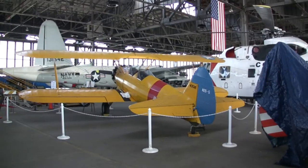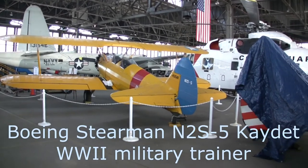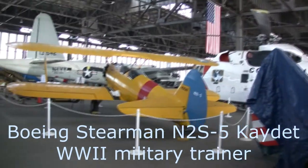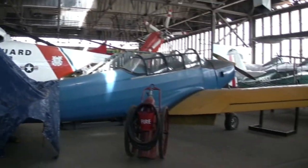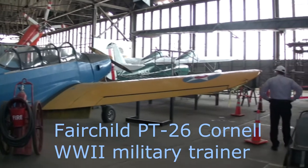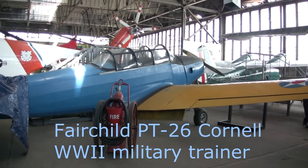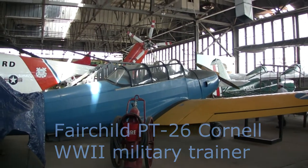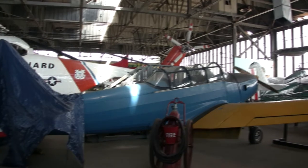Okay, so these two planes are finished. The yellow one, and that one behind there. This one right here too. And both are World War II era trainers.